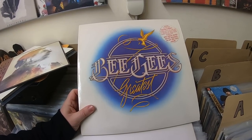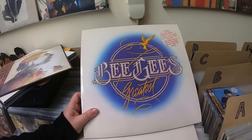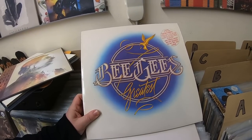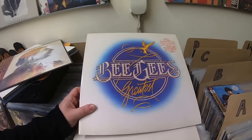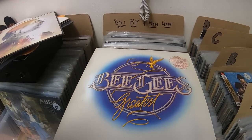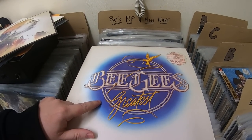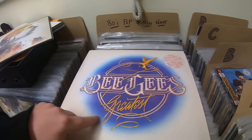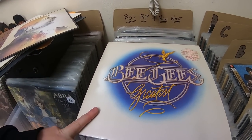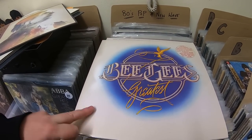These were going for £25. It was the time when the Red Hot Chili Peppers had released a Record Store Day version of Bee Gees, and they'd used this exact record cover to advertise the Red Hot Chili Peppers version, and they've done all Bee Gees covers. So at the time, these were flying out at £25.